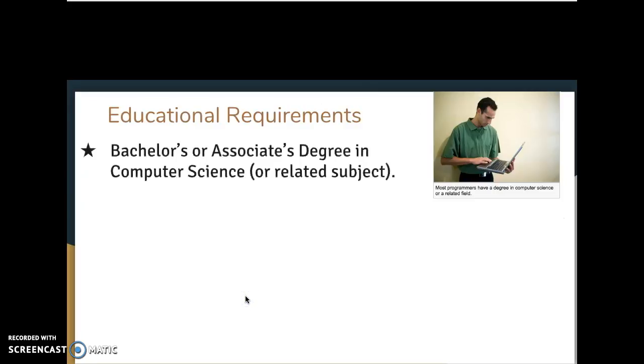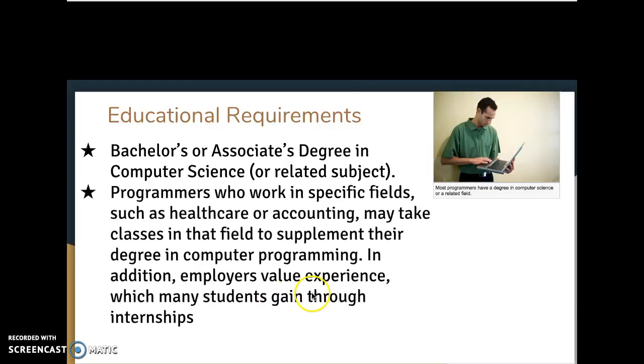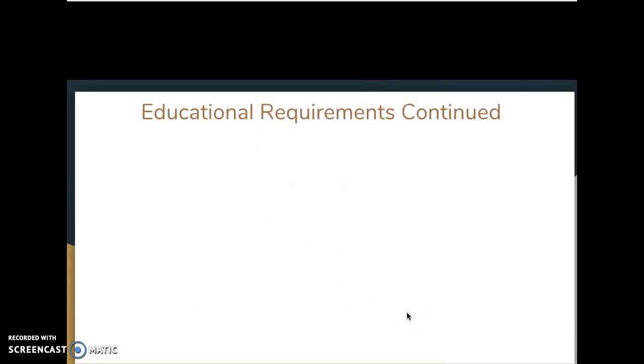Educational requirements for a computer programmer. Most programmers have a degree in computer science or a related field. It could be a bachelor's or an associate's degree. Programmers who work in specific fields, such as healthcare or accounting, may take classes in that field to supplement their degree in computer programming. In addition, employers value experience, which many students gain through internships.